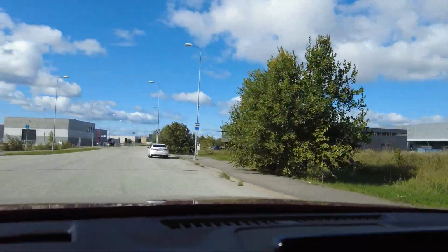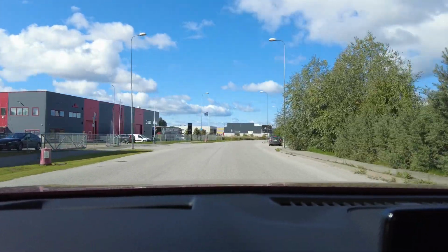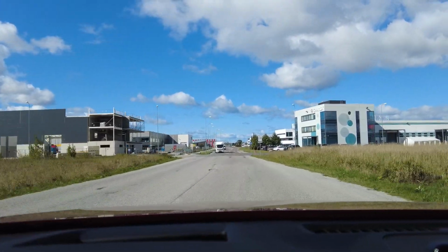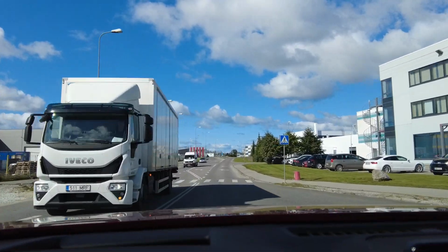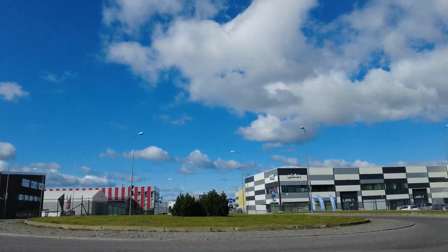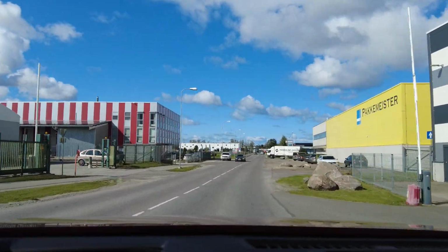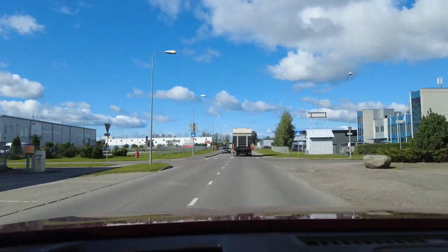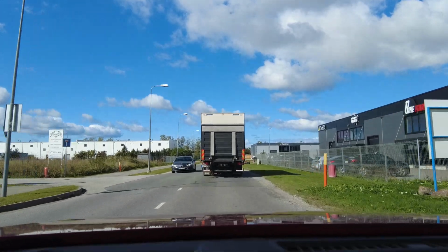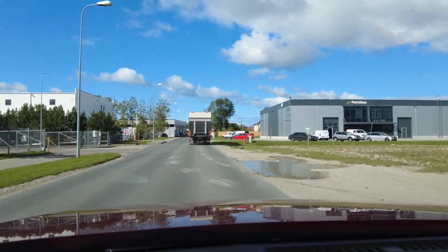So now it's locked over 25 kilometers per hour. The car locked. Now we are 81 kilometers per hour. The brake pedal is kind of smooth. I would prefer like a more rapid braking, but you have to really push it to brake. So the navigation system, basic, old, but the feeling, the seating is comfortable.